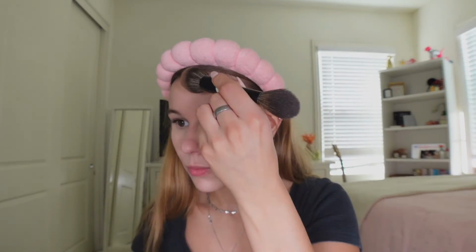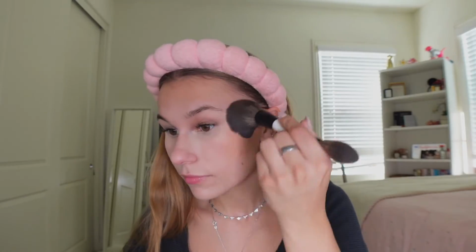Now we're gonna go ahead and bronze the face with the Sephora Bronzed Matte Bronzer. This is in shade 3, and I had no idea what shade to get for the bronzer. I looked at the next shade up from this, but it looked way too dark. But I guess we're gonna put it to the test if this is a buildable bronzer or not. And of course, I'm using my Makeup by Mario brush to blend this out.